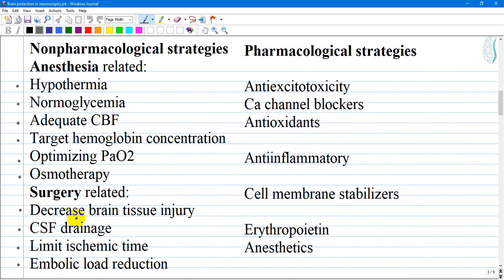Here we have two types of strategies: non-pharmacological and pharmacological strategies. Anesthesia related, like hypothermia induced, of course, normoglycemia, adequate cerebral blood flow, target hemoglobin concentration, optimizing partial pressure of oxygen in the blood, osmotherapy, and related to surgery, like decreasing brain tissue injury, spinal fluid drainage by installation of some drainage, limiting ischemic time and embolic load reduction, and pharmacological strategies like anti-cytotoxicity, calcium channel blockers, antioxidants, anti-inflammatory drugs, cell membrane stabilizers, erythropoietin, and of course anesthetics. We will discuss many of them, but not all, of course.